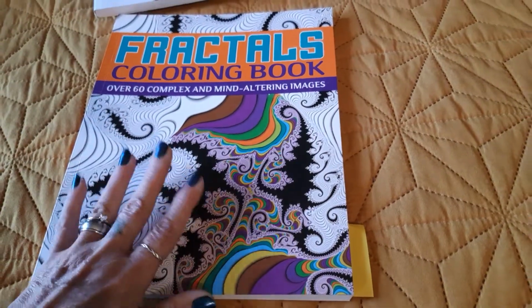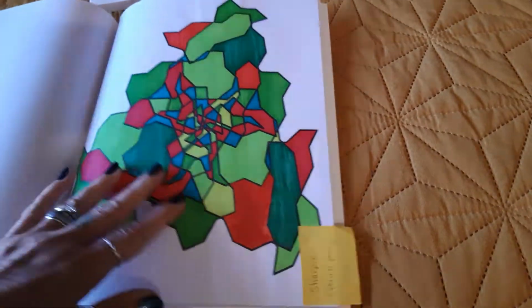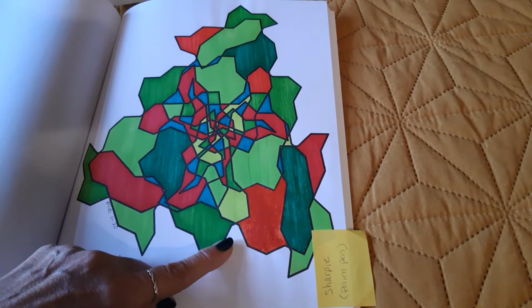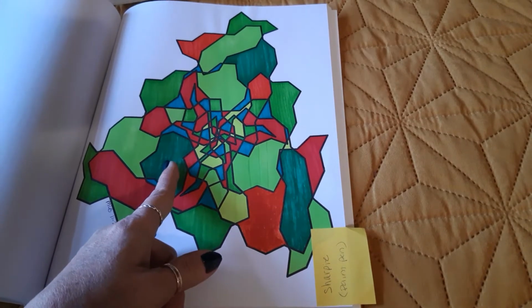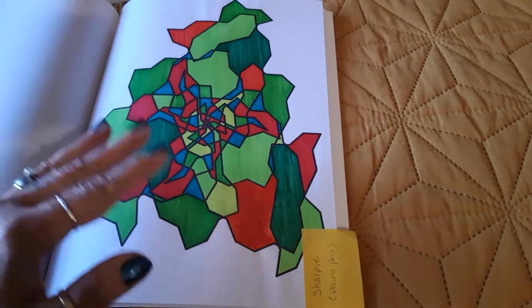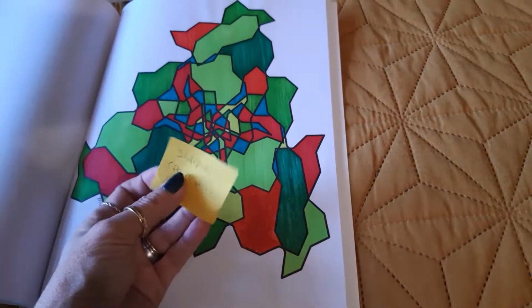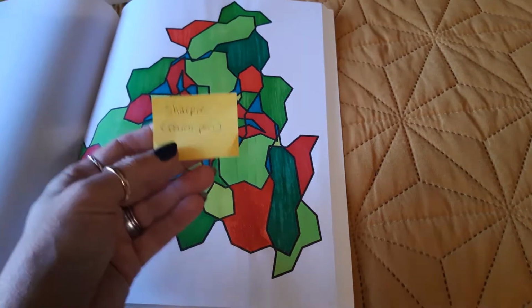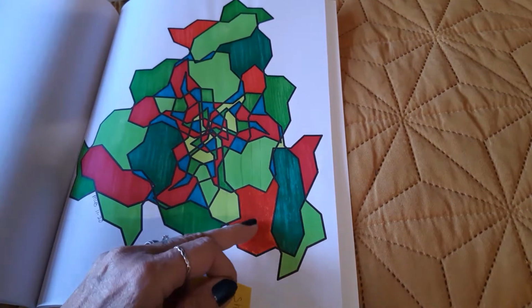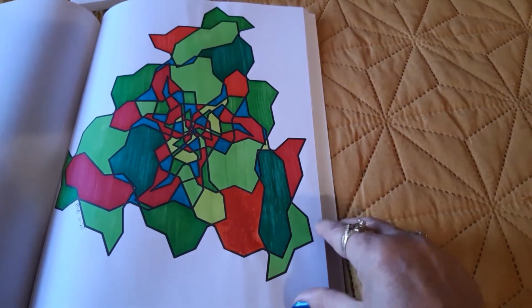It is awesome. Unfortunately, I did not do any justice to this one because I was trying to use my super tips. No, I lied. No, I was trying to use my Sharpies and get rid of them. Yeah, it tells me right here. See, all I gotta do is read. I used Sharpie and a paint pen. The reason I used a paint pen was because I ran out of red.